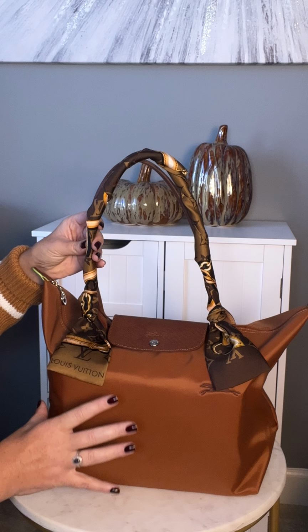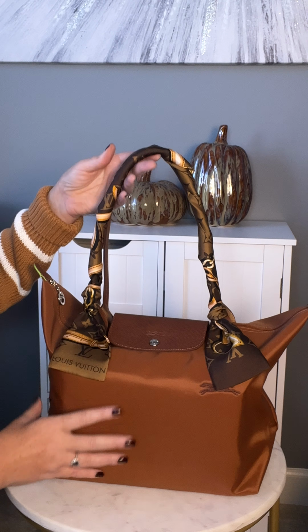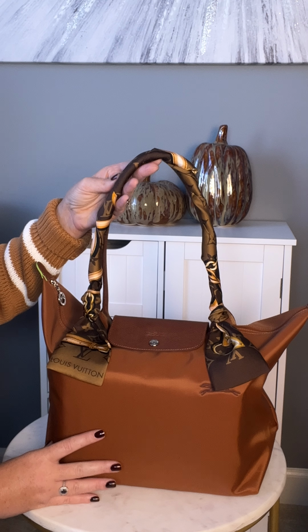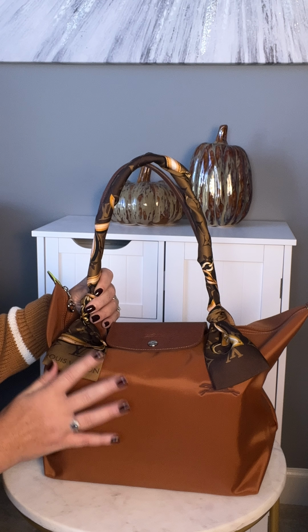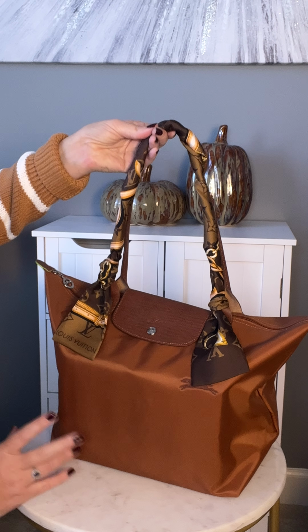They have the small, a medium size, and this is the large. I just feel like this is the most versatile, but they're all amazing in their own right. And this bag retails for $155, which I feel like is so affordable, especially for the quality and this classic chic vibe that it gives off.